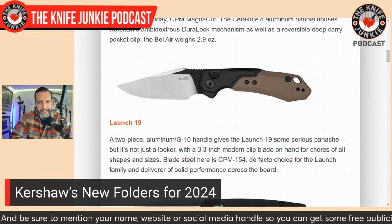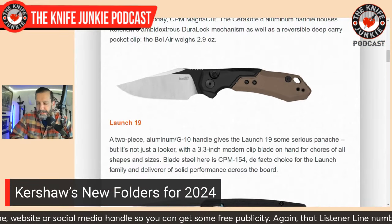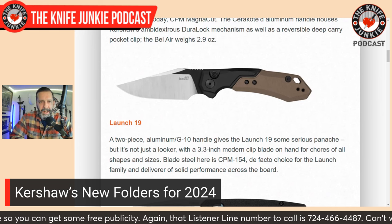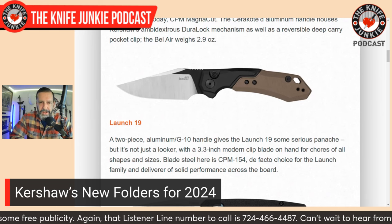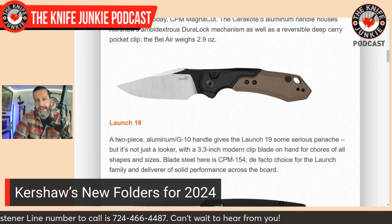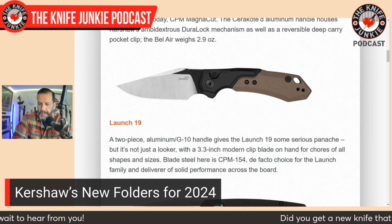They say it's like the mullet, business up front, party in the rear. It's that same sort of effect here. 3.3-inch clip point blade, kind of a modernized long clip with that weird but appealing swedge that Kershaw's been doing for the last, I don't know, 3 or 4 years. Interesting stepped spine to the handle. Whole thing looks extremely comfortable.